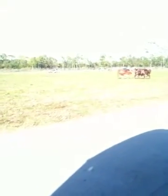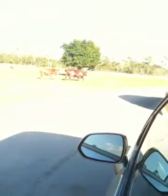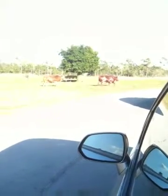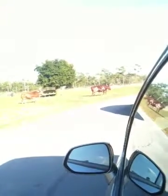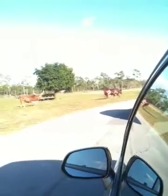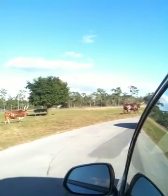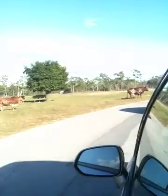They must be husband and wife. I don't know. The females don't have horns in a lot of these. I think they're just buddies. Are they going to cross the road? Coming over. He's not marked. He's probably right. He doesn't know enough to be afraid of us coming. Big horn.